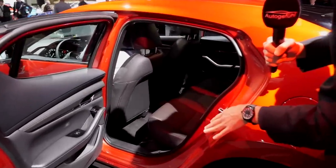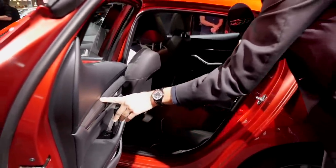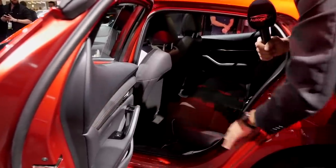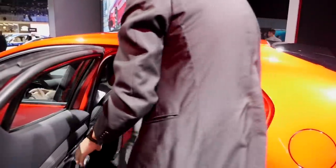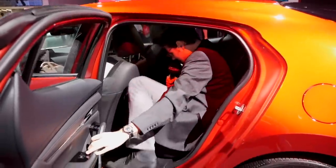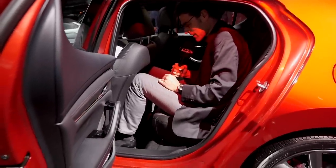It will get a little bit close. However, we have the same material on the rear door as in the front door. Also again with the plush red leather here, for example, and those new window levers right there. So let's get inside. At least let's try. And you see that gets really close. So at the moment, I would push my knees to the front passenger.